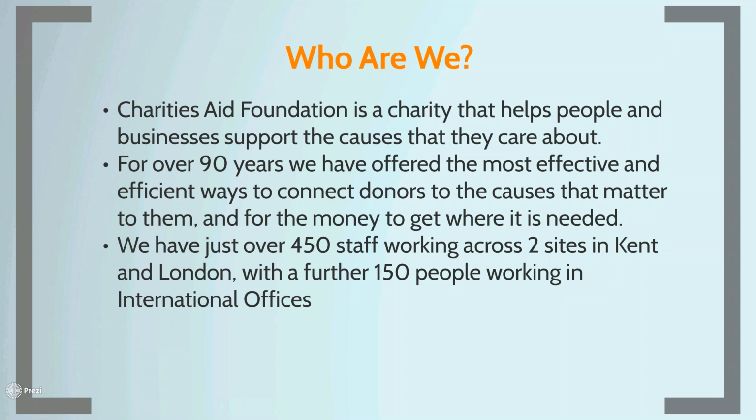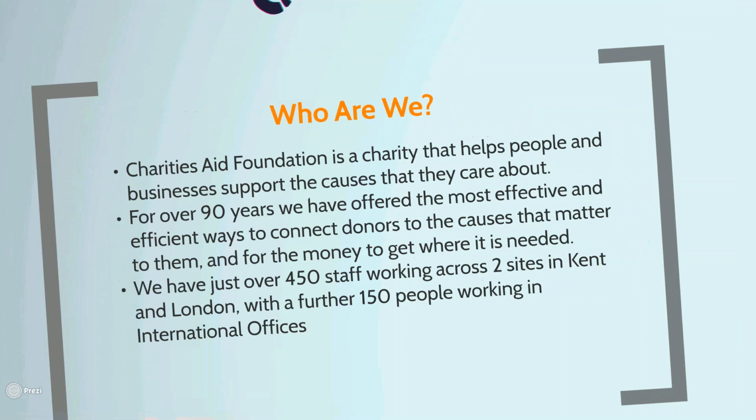So we've been around for about 90 years. We've got just over 450 staff across our site in Kent and an office near St Paul's in London. And although I, as a service delivery manager, don't support our colleagues overseas from an IT point of view, we do provide them with services like Office 365, but we don't actually support their desktop and their IT. As you can imagine, that might be a bit of a nightmare. So that's who we are.